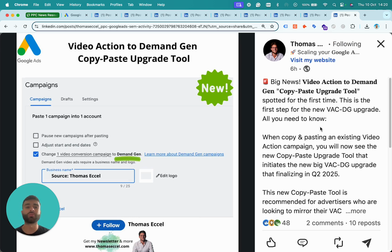The final story comes from Thomas SL. As you can see here, big news coming straight through for Google Ads in the native dashboard here, which is regarding the video action to demand gen copy and paste upgrade tool. Bit of a mouthful, that one, but as you can see on screen, we have this paste functionality where you can take the video conversion campaign or whatever campaign you have in demand gen, copy and paste that where necessary, and you can copy and paste that existing video action campaign with the upgrade tool, and basically it will be initiating the big new VAC DG upgrade that is finalizing in Q2 2025.